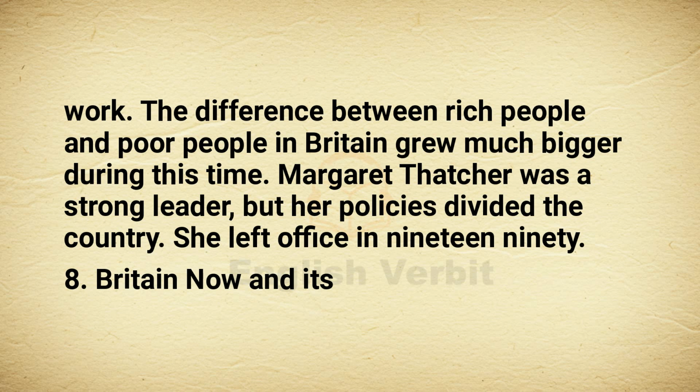Margaret Thatcher was a strong leader, but her policies divided the country. She left office in 1990. 8. Britain Now and Its Future.